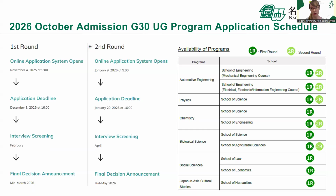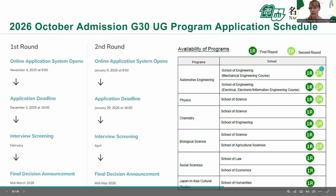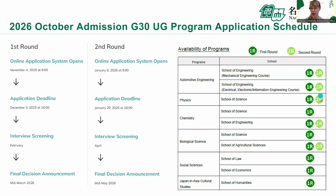Then we have a second round of applications for some programs. You can see here the availability of the programs depending on the major. All programs open applications during the first round, but only some of the programs open applications for the second round. So be careful to check that the program you want to apply to is available, especially if you apply during the second round. The time to submit your second round application is from January 9th to 29th.